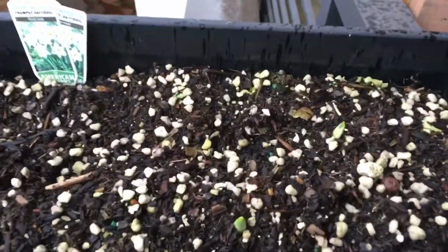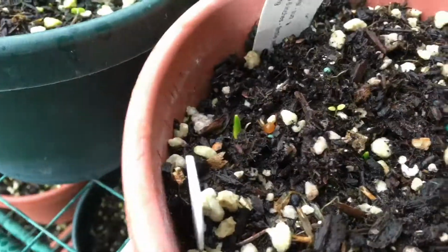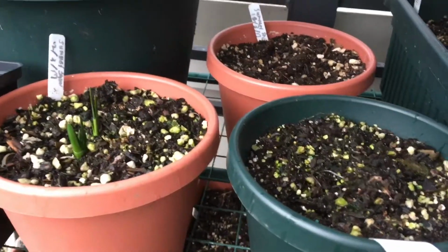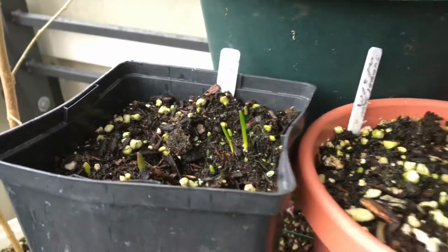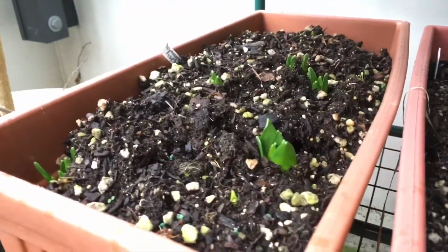For the bulbs, you can see there's more daffodil sprouts now. And not much has changed with these guys. And then this Persian tulip has sprouted right there. So that's a new one. And then the rest, I don't think I've seen any changes. Tulip was already sprouting last week.